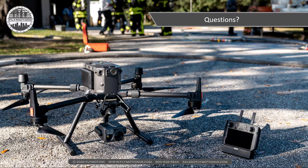So the weight was never really an issue on the 210 V1. The V2 has the center of gravity calibration, which was a nice feature to help balance that out. The biggest difference you would notice is it will burn your battery a little bit more because you're adding more weight to the aircraft. So that was the biggest setback to it.